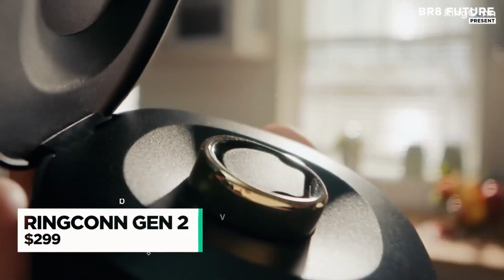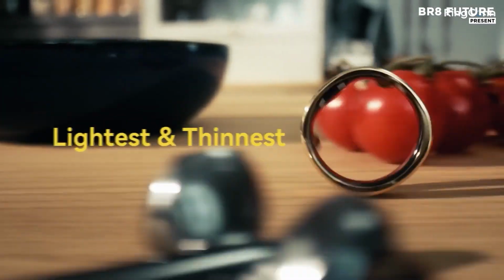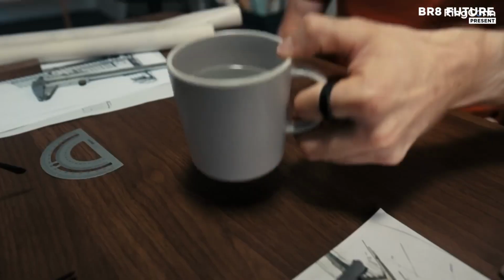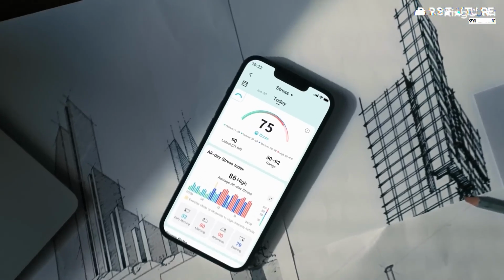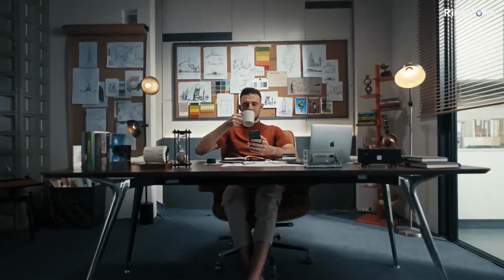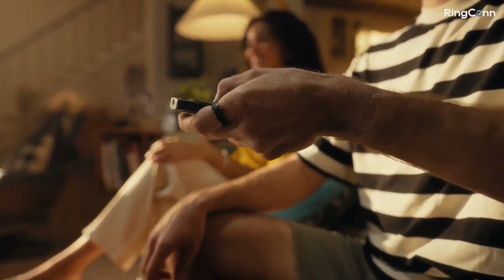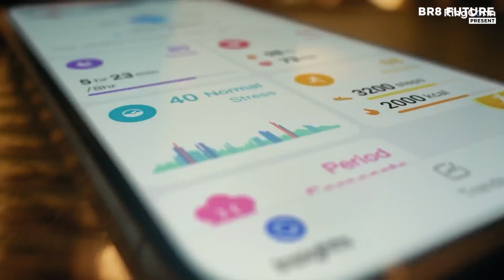Health technology takes a bold step forward with a device that doesn't just track, it transforms. The Ringcon Gen 2 Smart Ring is more than a fitness tracker. It's a health companion built on precision, comfort, and innovation. Engineered in collaboration with top universities and hospitals, it offers advanced sleep apnea detection using AI. Real-time AHI readings help you understand your sleep health without bulky gear or wires.